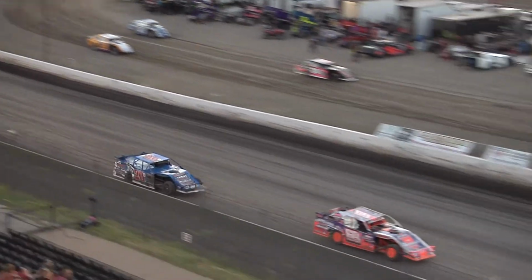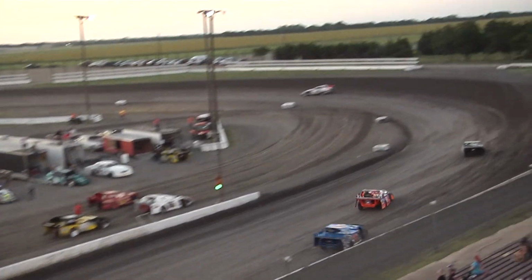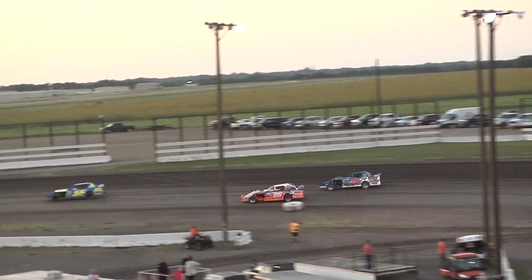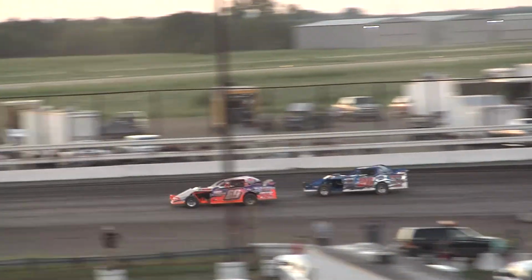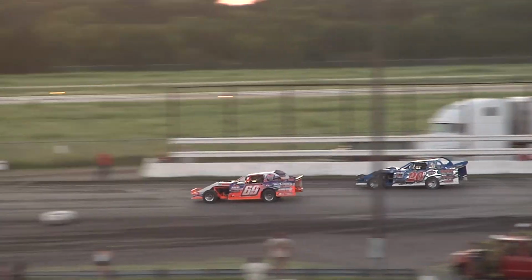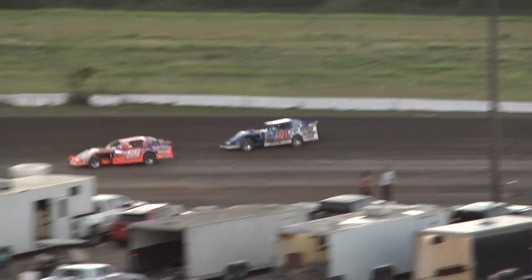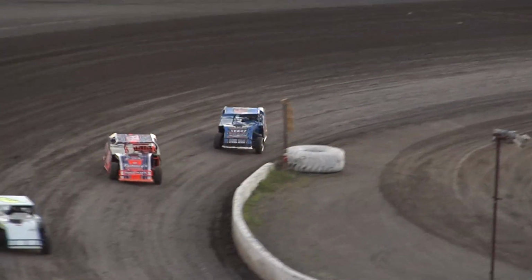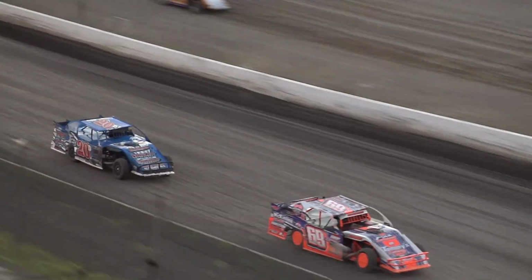Tommy Davis Jr. now commanding the lead as he goes into turn number one. Uses that center to high groove. Stephen Ashcraft right there with him. Kane Buckmeyer now feeling a little pressure from the 20D of Rowdy Day as they go into turn number three. White flag in the air, one more time around for the 25C of Tommy Davis Jr.